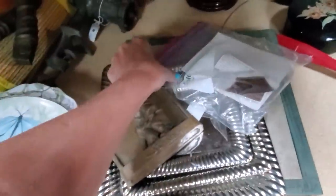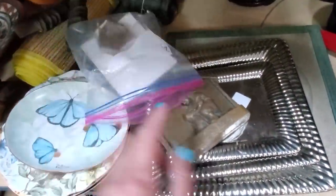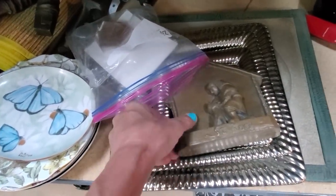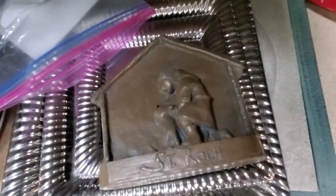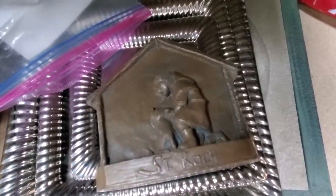Okay, well, I did a little digging and I cannot find another one like this, but I did find that this is a very, very popular saint. And so I'm gonna go ahead and pay the $10 and see when I get home a little bit more research on the computer, and I'm sure I can make my money.